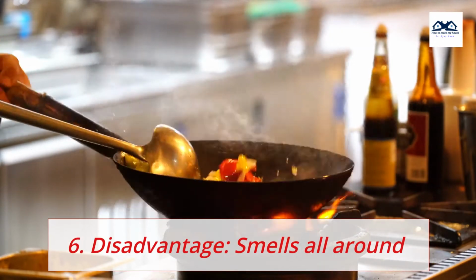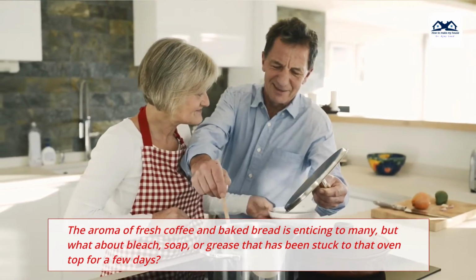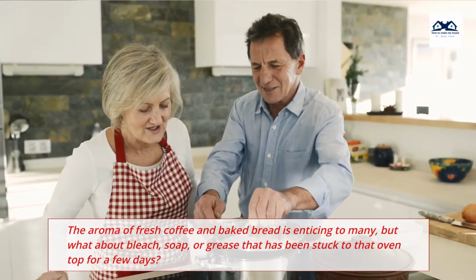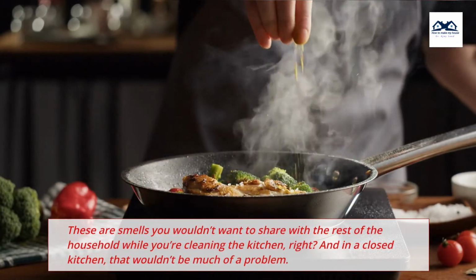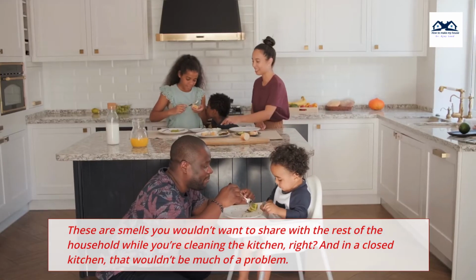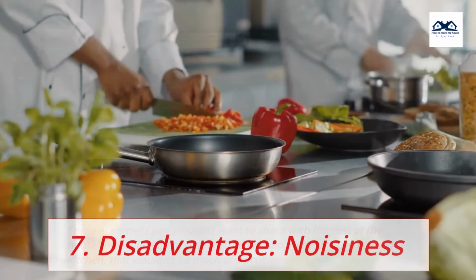6. Disadvantage: smells all around. The aroma of fresh coffee and baked bread is enticing to many, but what about bleach, soap, or grease that has been stuck to that oven top for a few days? These are smells you wouldn't want to share with the rest of the household while you're cleaning the kitchen, right? And in a closed kitchen, that wouldn't be much of a problem.